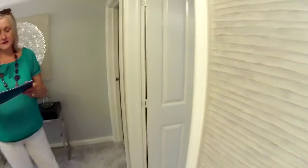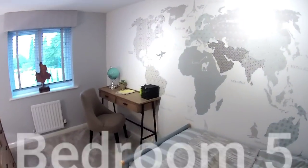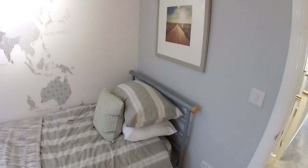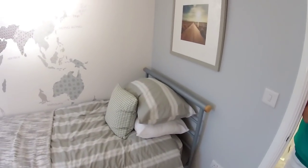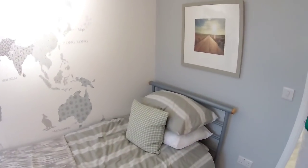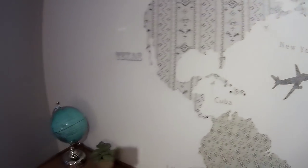It's a beautiful, spacious landing. Right, so you are in bedroom 5. Well, this has been dressed as a single room, with a single bed, and believe it or not, this is actually the smallest of the 5 bedrooms, but still a really substantial sized bedroom. 3 metres 89 by 2 metres 48.